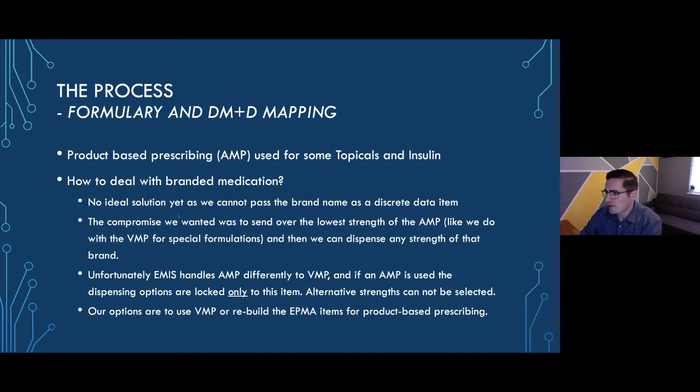But yeah, I'll move on now to the product-based prescribing. So I've covered special formulations, VTM, VMP. I'll just briefly touch on the AMPs. We do have some branded medication in the system, so we would typically use branded prescribing for things like a topical cream which isn't really known to have a generic, like E45 cream, or for insulins, just to prevent any accidental switching for biosimilars.